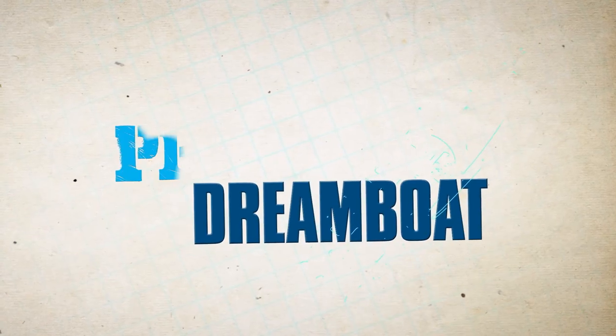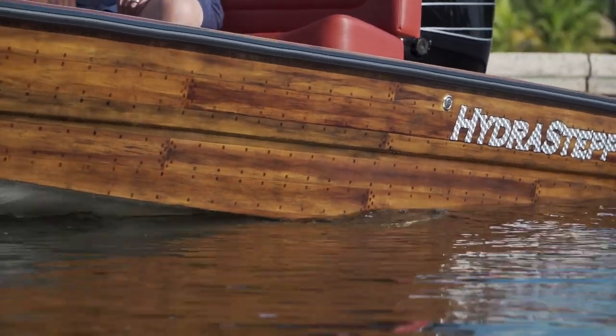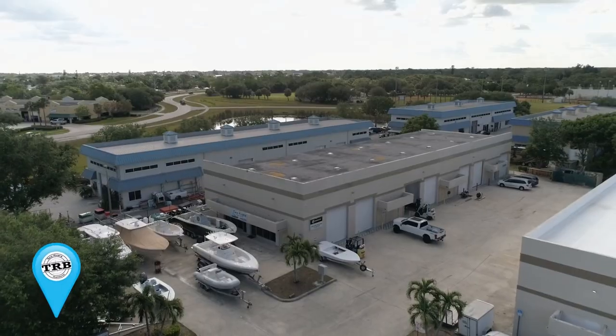Welcome back to Florida Sportsman Project Dreamboat. Join us as Dale of Two Rivers Boatworks splashes the all-wood retro mod HydraStepp project.